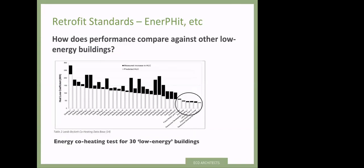So going back to what I was saying a minute ago, in terms of performance, this is just a graph showing the performance of low energy buildings. This was a study by Leeds Beckett University a few years ago, and each of these is an individual property. The white section of each bar is the predicted energy consumption at the design stage, and the black is the extra over measured in use. So you can see there, the ones that are circled are the passive house buildings. So all low energy buildings, not typical buildings, but the passive house buildings are consistently much closer to the predicted energy consumption.